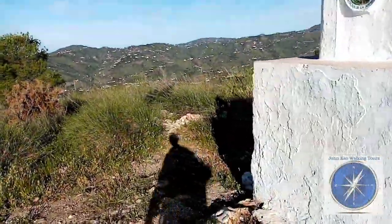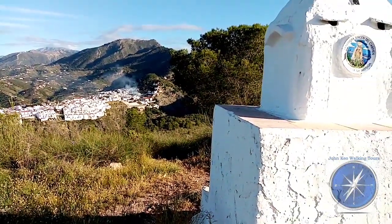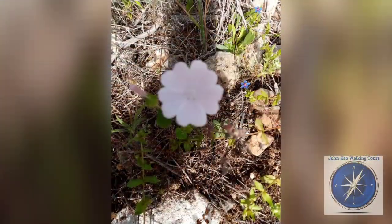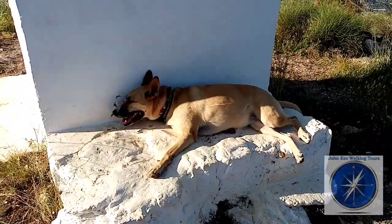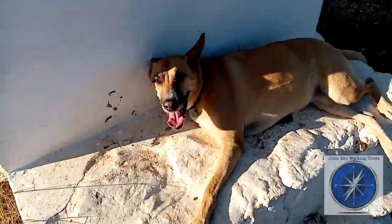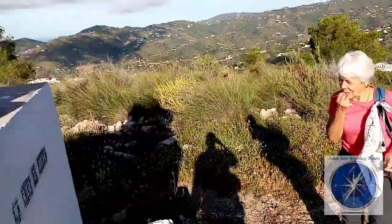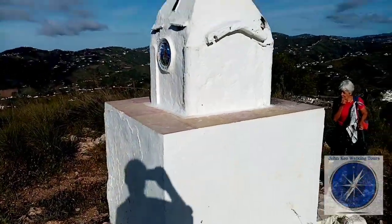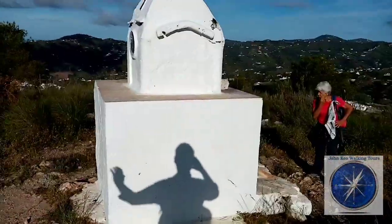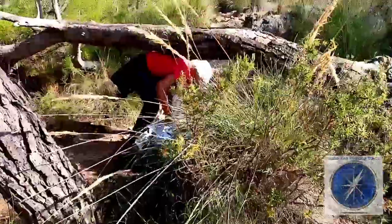We didn't have the place to ourselves on this occasion. While we were standing there, two lads were out jogging, and they had jogged from Nerja all the way up. This was Mira's first real big hike since she broke her leg 5 months ago. She did really well, but she was really tired. The shrine at Pinto is a lovely place to visit, and a lot of people come up here at weekends to light candles and say prayers for their loved ones working out at sea.